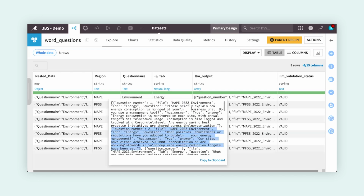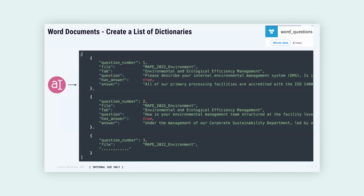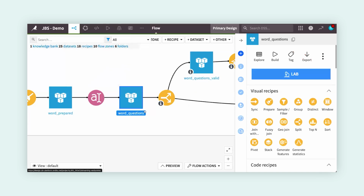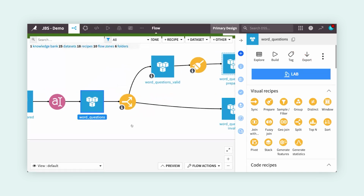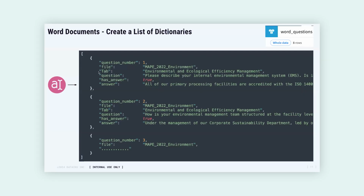Now, I know this might be a little messy to see, but I've created a cleaner example on the slides here, where again, you can see we have a list, dictionary 1, dictionary 2, so on down the line. So this format was really important because it gets us very close to our end goal of having one question answer per row. All we had to do is then use a prepare recipe and what we call the unfolding processor. And what that does is it creates a new column for each one of the key value pairs within our dictionaries. So we're going to have a tab column, answer column, original question column, basically everything you're seeing on your screen right here.